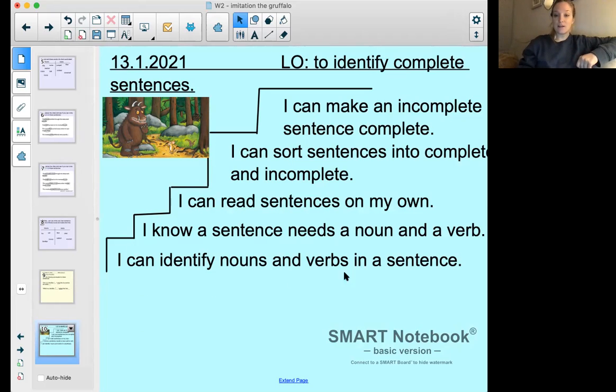So I can identify nouns and verbs in a sentence. I know a sentence needs a noun and a verb. I can read some sentences on my own. I want you to be using your sounds to pause the video and try and read them yourself today. And I can sort sentences into complete and incomplete. And finally, your top challenge is I can make an incomplete sentence complete, so you can make one yourself.